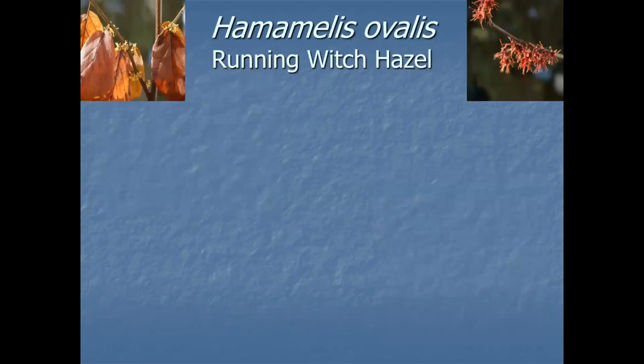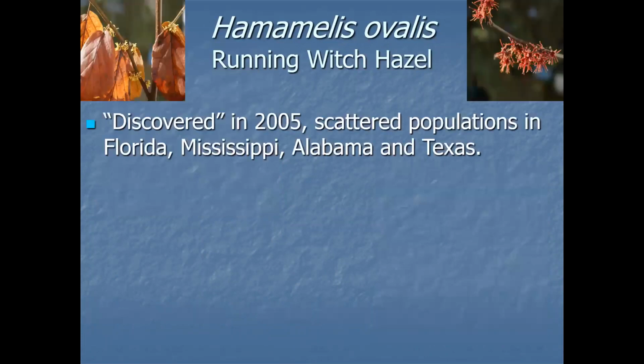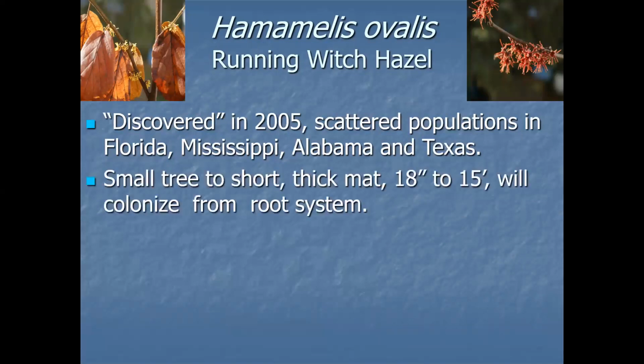Hamamelis ovalis, that's pretty exciting because in the case of Hamamelis ovalis, this plant was discovered in 2005. And how can you have a woody plant that has very distinct characteristics growing in the United States, discovered in 2005? It's remarkable that that was the case. The characteristics of the plant are that it's a small tree, or we have seen a thick mat that, in the only example I've seen of this, was roughly 18 inches high to knee high and 12 feet across. That was it. It had no arboreal portions that were above that height.